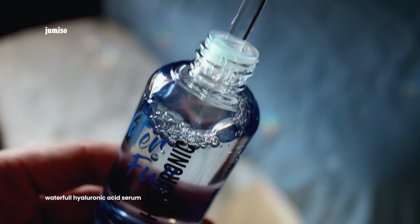I'm very interested in the texture though, because in the past, a lot of their products felt very sticky. So I'm hoping that this one would not be like that. Okay, wow, so beautiful. Wonderful. We're gonna test this out together. 1 drop, 2 drops, 3.